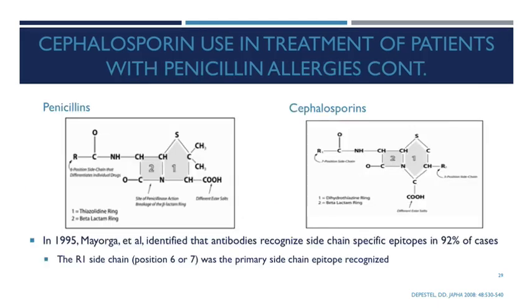So I think the study actually said that patients' side chains were different in 92% of the cases, so those patients didn't actually have any reaction. So it really worked out great, and it was most of the time related to the R1 side chain. So that table in front of you, you'll see there's the R1. They are sometimes different in those patients, but it's highlighted there structurally. But I don't know how much you'll actually really think about the structure.